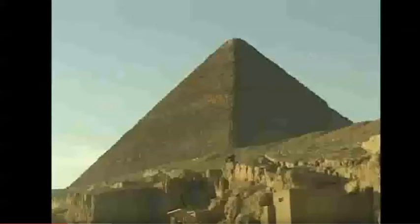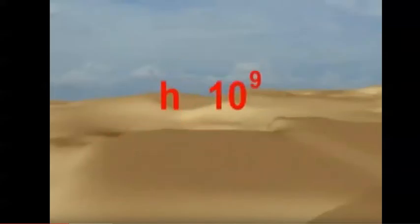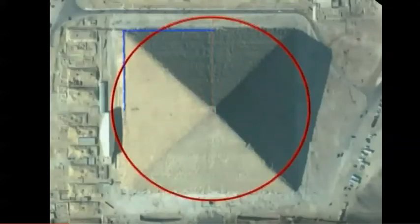Even the casual observer can't help from being drawn deeper and deeper with intrigue and fascination into the numerous and incomprehensible features of the Great Pyramid that defy human logic.